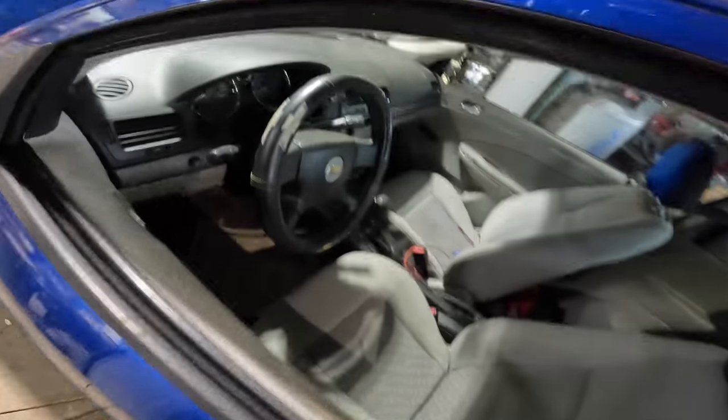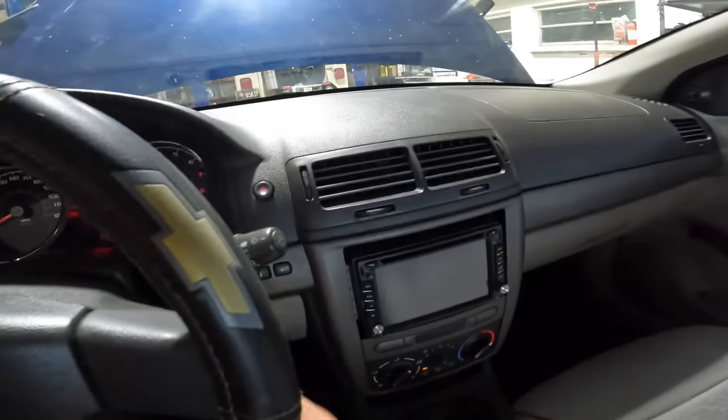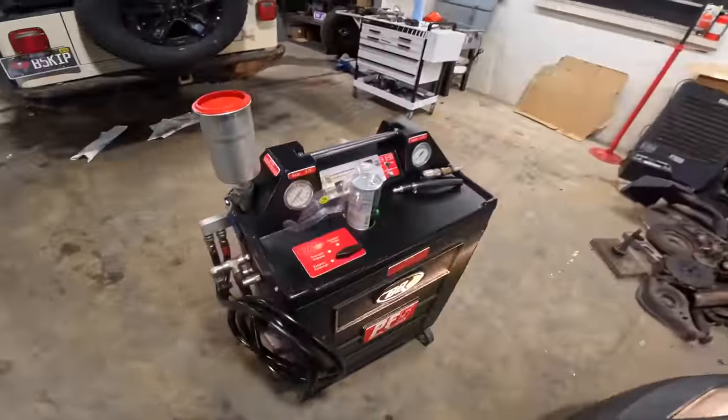There. All right. Let's restart this engine, let this thing come up to temperature, let the cleaner circulate through and do its job, and we'll go ahead and prep this machine.